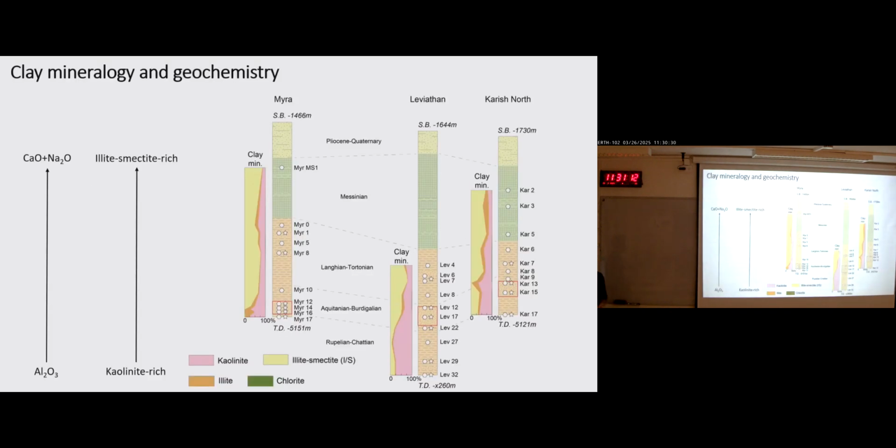As I showed before, there is an inverse correlation between kaolinite and illite-smectite up the siliciclastic section in the Levant Basin. The lower parts are enriched with kaolinite and the upper parts with illite-smectite. This trend is supported by clay fraction bulk geochemistry, which shows that the lower parts are enriched with alumina and the upper parts with calcium and sodium.